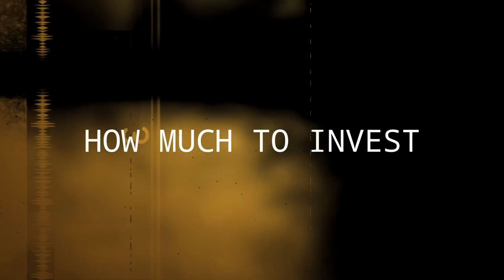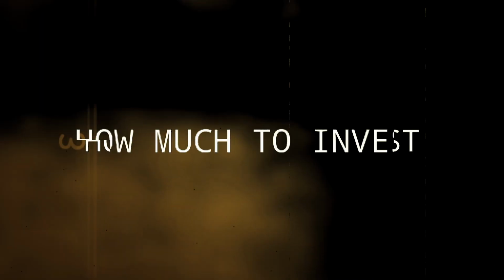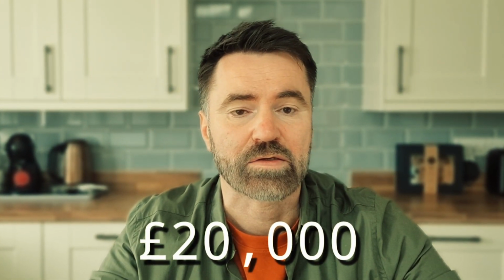Once you've chosen where to open up your ISA, the next step is to decide how much you want to invest. The beauty of a stocks and shares ISA is that you have flexibility in your investment choices. You can start with as little as £50 or go up to the annual ISA allowance, which is set by the government, which in the UK right now is £20,000.